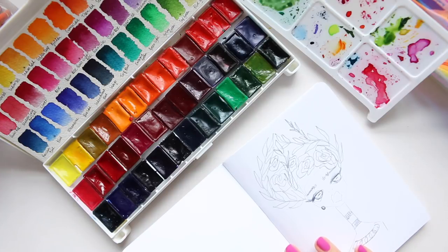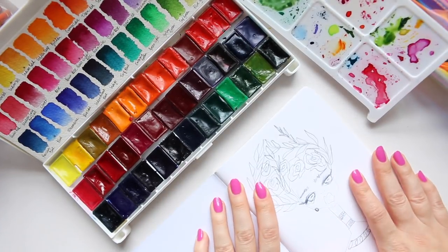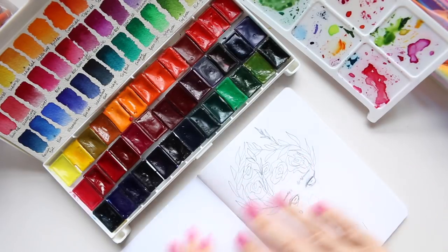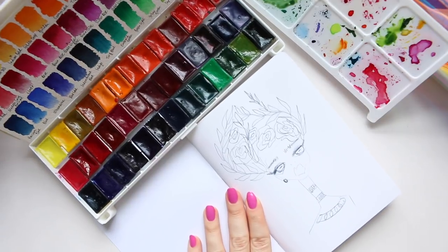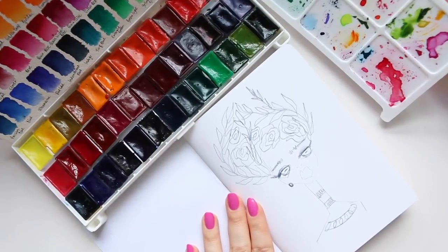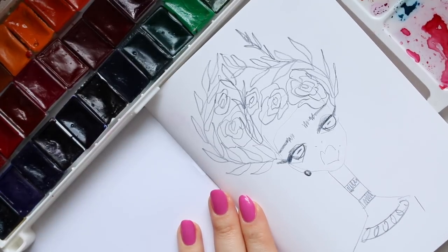Sorry if it's a little bit all over the place today, but I just need to get back in the mindset of having some time to myself finally. Okay, I'll zoom you in so you can see it a little bit better.